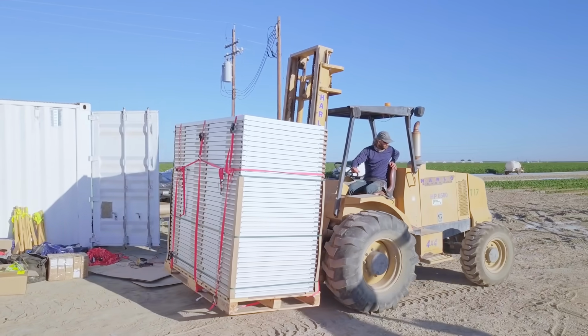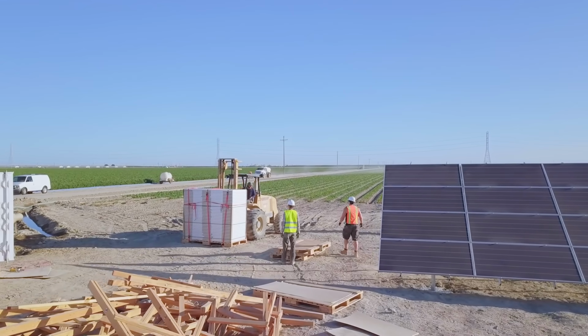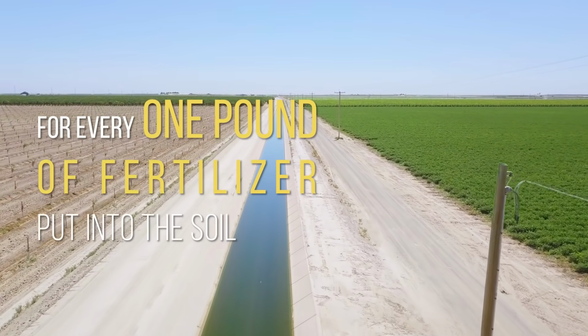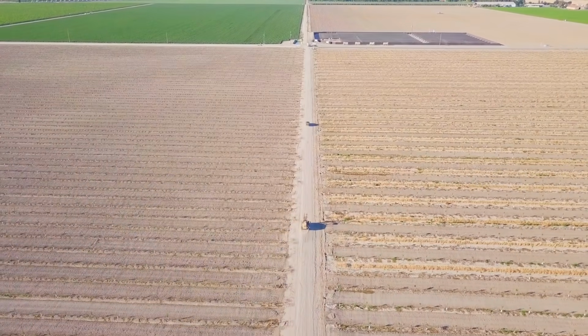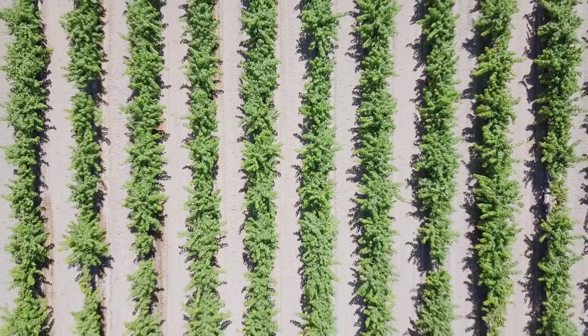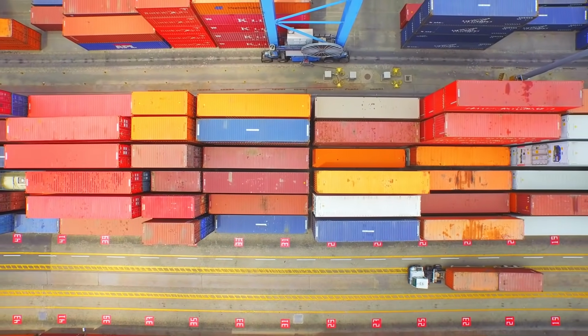These fertilizers are produced hundreds or thousands of miles away from the farmers that need it in a process that uses coal or natural gas. For every 1 pound of fertilizer put into the soil today, as many as 8 pounds of carbon dioxide equivalent emissions are released into the sky. And the big kicker is that the fertilizers getting to farms are not those that are best for farmers in their fields. They're strongly optimized instead for factories and freight.